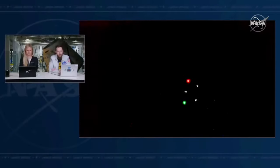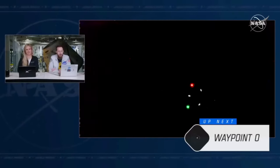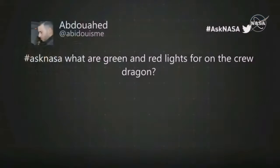And I don't know if we can slip it in, but I did see we got another social question. This is one that comes up a lot. What are the red and the green lights? Why does it look like it's Christmas in space right now? And those are just lights to help tell the observers on the station and those on the ground which side of Dragon. Those just essentially signify which side's port, which side's starboard for the Dragon spacecraft.